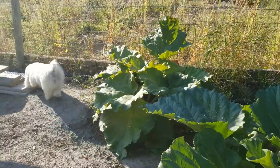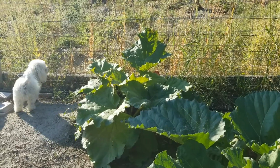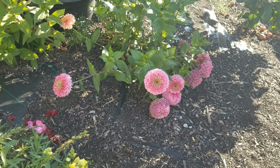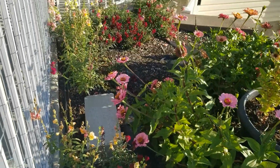Okay, so Nugget and I are done showing you the upper garden. Let's head down to our mini orchard. I just had to show you these zinnias that we've got where our little apple tree is. They are humongous. They've done really well in this spot. We've got some snapdragons in here.